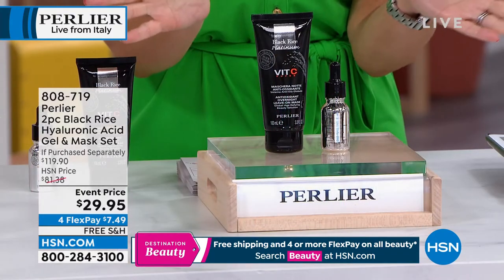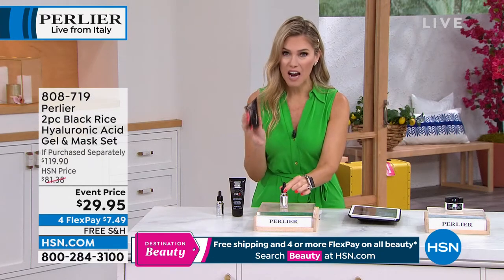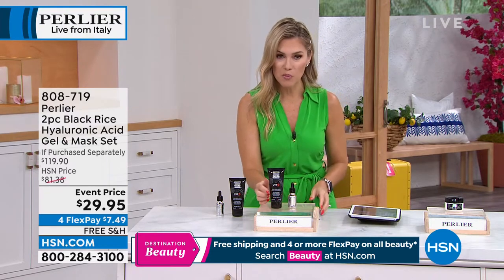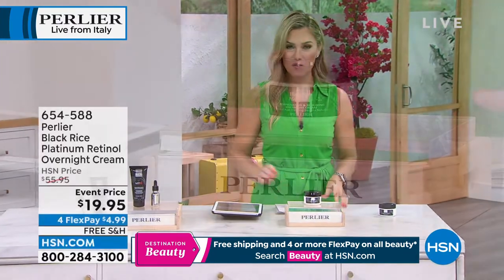But one thing I don't need to translate is this value. $120. This alone is over $75. This is that pure hyaluronic acid, 94.5%, that beautiful gel, plus that brand new leave-on mask, which is so silky and soft, by the way. I love that. So you're getting that for $7.49.